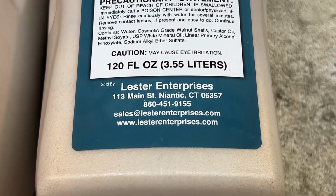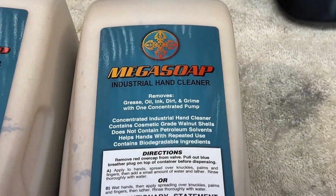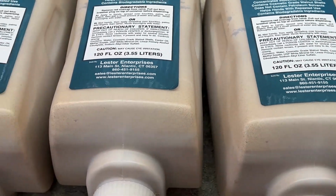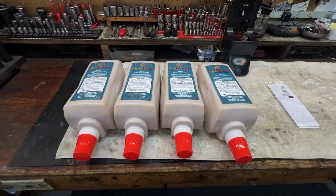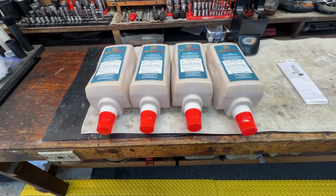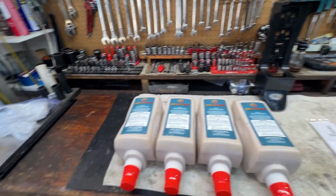So this is the information on it if you're interested. You can buy individual bottles, probably even smaller bottles, but I buy the kit. This will last me a year or more because I wash my hands 8-10 times a day, and this stuff is wonderful. So anyway, just thought I'd mention that.